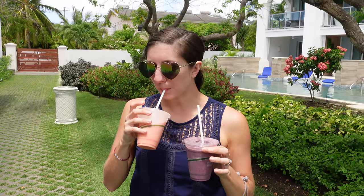You know what I like is a lot of times when you get a smoothie back home from a chain place, it kind of tastes like it's added a bunch of sugar. These just taste like fruit. Yours has almond milk in it, flaxseed, whatever, that's the flavor you're getting. Very fresh, very natural.